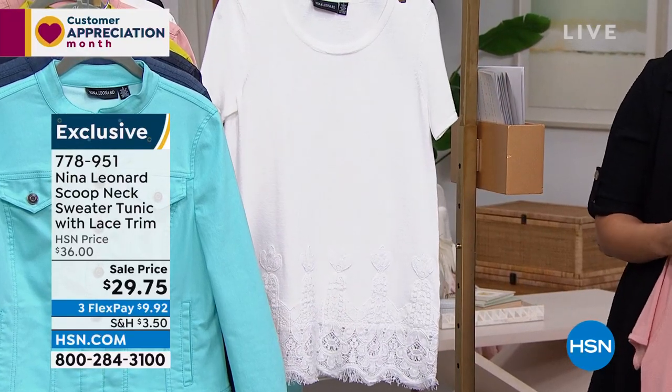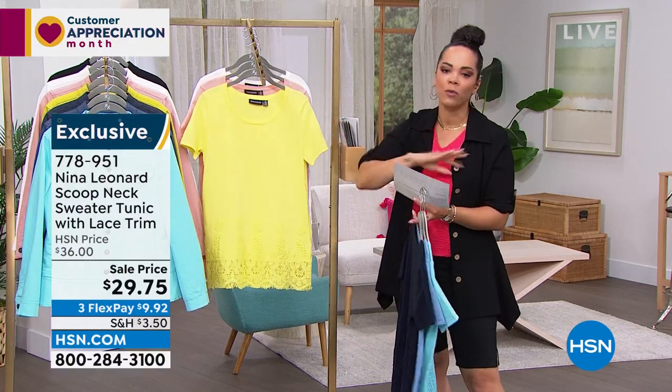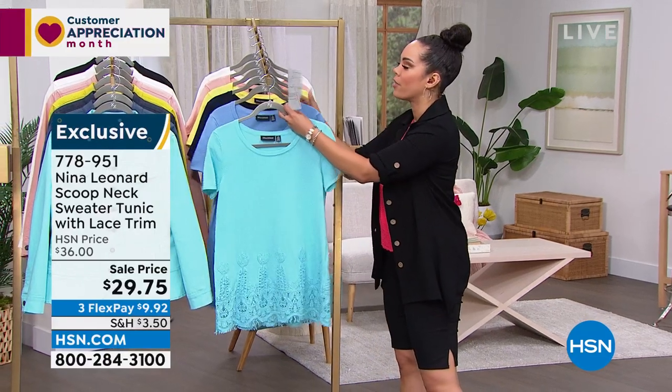It's just about 28 inches in length, so you get really great coverage with this, really great length. Extra small to 3X, and then you just machine wash it and hang dry. So easy care, easy wear. 778-951 is your item number on this one.